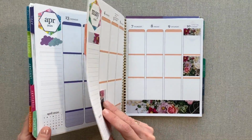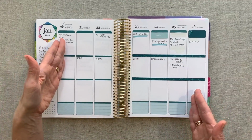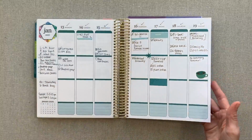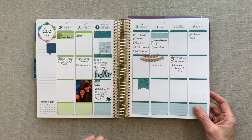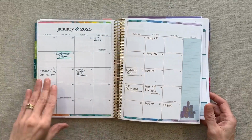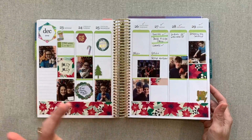So I will show you, for instance, here's the week we're in right now. And we are on a Monday. So this is what my week looks like on a Monday. This is what my week looked like ending last week and the week before and the week before that. I have been adding pictures to my week, but I haven't for like the last 2 weeks. I might want to go back and catch up on that.